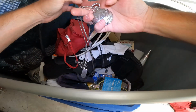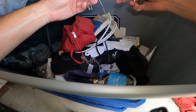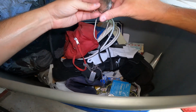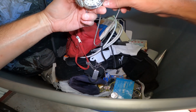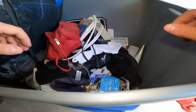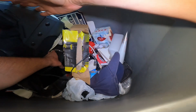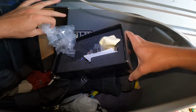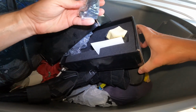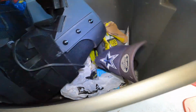Stainless steel. Ooh. Well, that's a nice pocket watch. Well, I say nice, I mean, I don't know, Japan movement. We'll set it to the side. 9 times out of 10, Japan movement is nothing special, but I don't know what that is. So a bunch more hoopla.